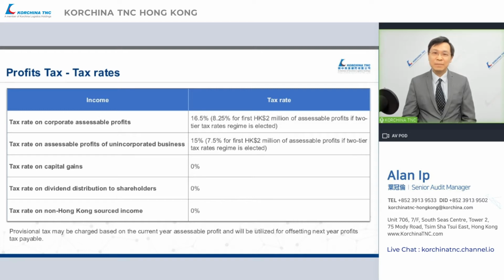From 1st April 2018, a two-tier tax rate regime was introduced. Under this regime, eligible companies can reduce the tax rate by half for the first 2 million Hong Kong dollars of assessable profit. That means 8.25% for limited companies and 7.5% for unincorporated business.